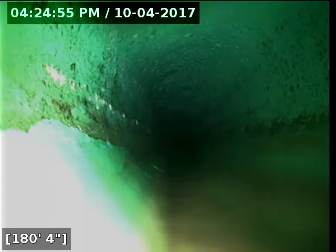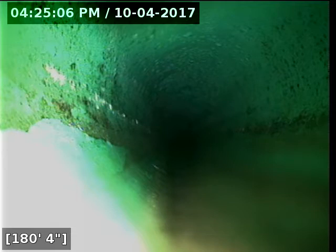So we're out here, we're 180 feet out. We're way the heck out currently. I'm going to locate here in just a moment and see. I'm not sure I'm going to be able to get the camera to go much further. The camera is 200 feet, but it's very, very hard to get a camera to go 200 feet unless it's just a dead straight shot. We'll see if we can do it here.